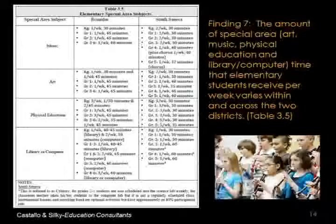Another element of the elementary program that we studied was how much special area time, art, music, physical education, and library or computer instruction each youngster got in various grade levels. And as you can see from this table, we found, again, some significant differences across the two districts.